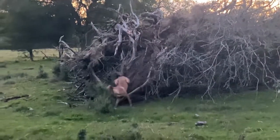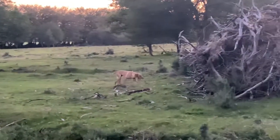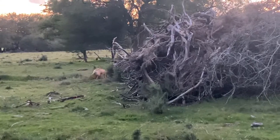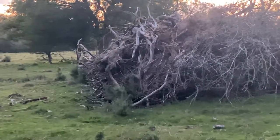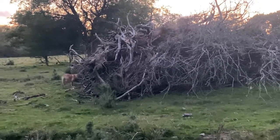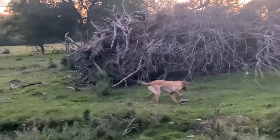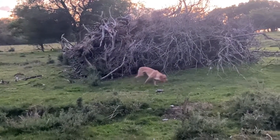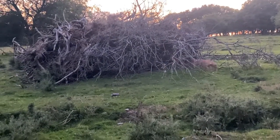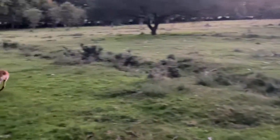There we go, good boy. And again, don't let that put you off. Get up there, lad. Get up there. He'll come back and do it. Here we go. The only reward for him here, good lad, the only reward for him here is actually retrieving it, and my praise.